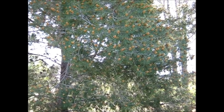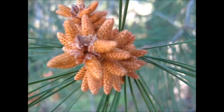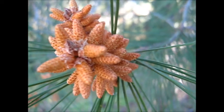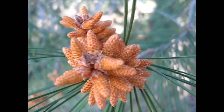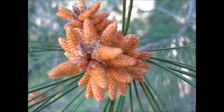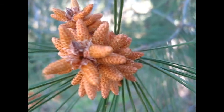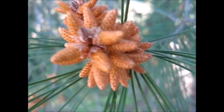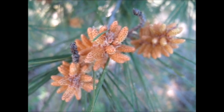Let's have a closer look at this Aleppo pine and its pollen. These are the male pollen, whatever they're called, I'm not sure, but it's the part from which the pollen comes, the male part. And this is Pinus halepensis, Aleppo pine from Syria. This tree gives off a beautiful perfume in summertime too. Wonderful to have a picnic under, the Aleppo pine.